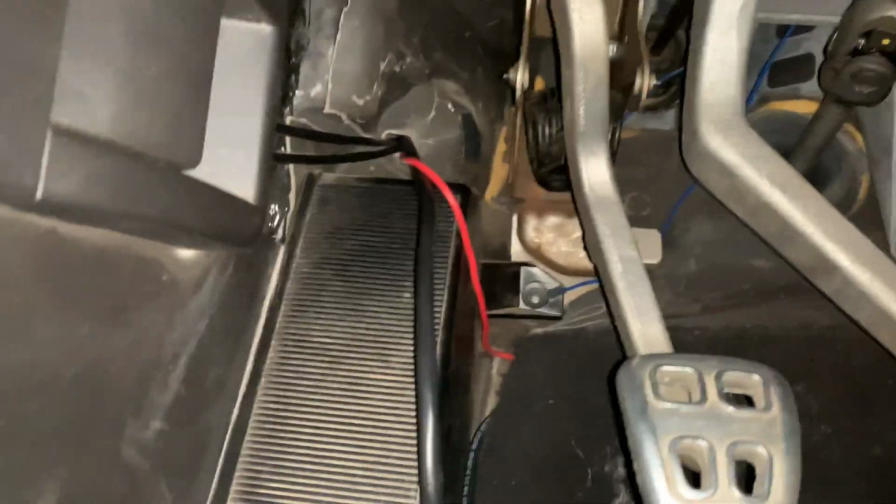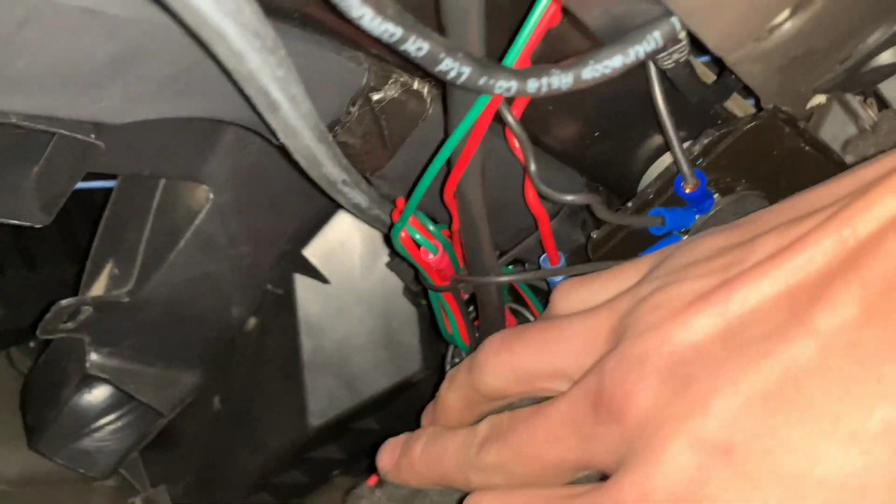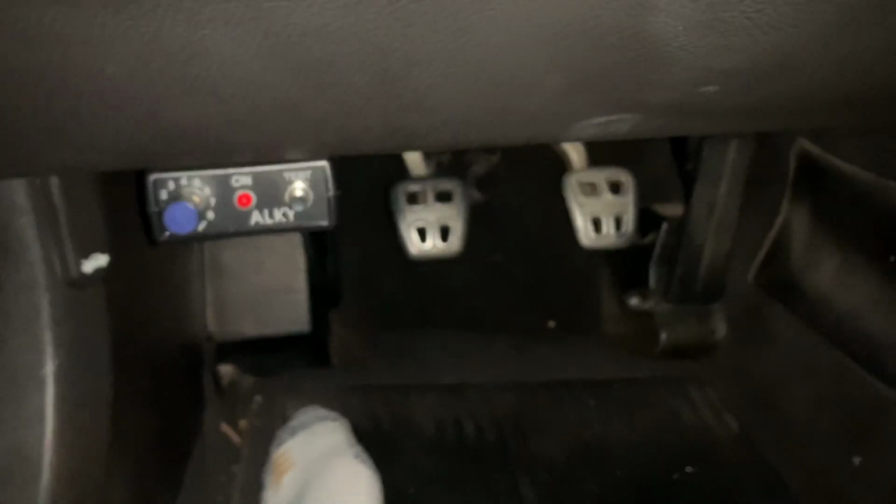All right, so I just kind of ran those wires behind the mat and have everything just tucked up in here. Definitely not the prettiest, but it'll work. I literally stuck everything up in here, and my alky there, my control there, and then have my light that's gonna go to my pillar here.